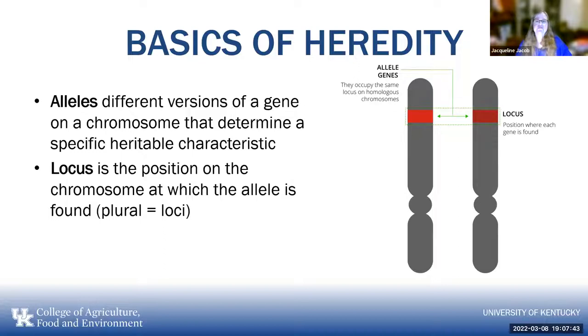So, some terminology. Alleles are different versions of a gene on a chromosome that determine a specific heritable trait. And a locus is the position on the chromosome at which the allele is found. The plural of locus is loci. So if you have more than one locus, you have multiple loci. So the alleles are the different versions of a single gene.